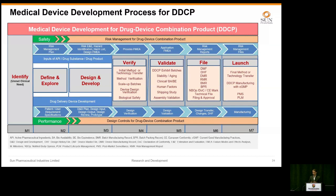First, we identify the unmet clinical need, then it goes to the define and explore stage. Once that definition or exploration is done, and any external vendor, internal resources, and all those things are in place, we go for design and development. At the end, we have prototyping. Once that is covered, it goes to verification, validation, and filing. Filing covers the entire documentation package, which is applicable to several regulatory agencies in several countries like the US, Europe, Australia, Canada, and others. So that will cover all those things.